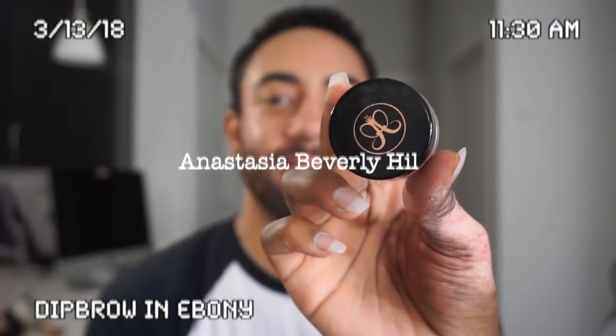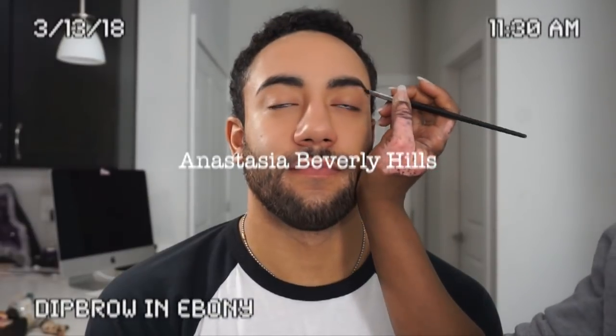Okay, you guys, so we're starting off with Dipbrow. Evan has really thick, already really nice brows, so he really doesn't need much done to his eyebrows. I could have just put a clear brow gel over it, but I decided to go in with my Anastasia Dipbrow, and it actually ended up working out really good.